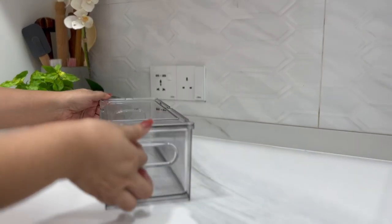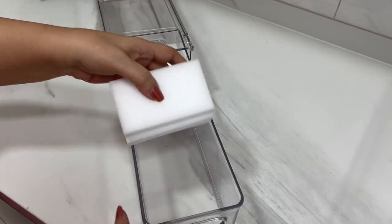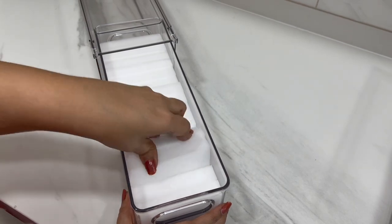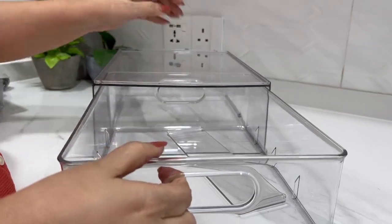Today, I'm restocking and organising the cabinet under my kitchen sink, as well as the broom closet. I thought I'd share the process with you all and hopefully inspire you to tackle these spaces in your home too. So I'm starting with under the sink. I'm just restocking on some sponges and scrubbers and such.